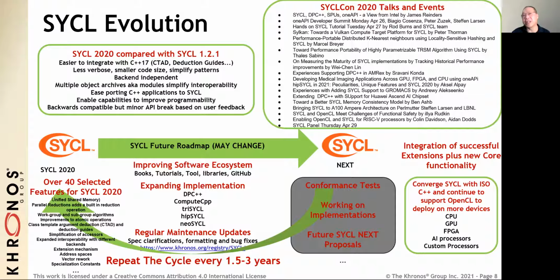On the top right, you're going to see all the talks and events at SYCLcon 2021. I remember when we first started this as a workshop called HPC C++, and along with the SYCL group, wrote most of the papers and talks 6 years ago. Now most talks are written by non-SYCL working group members, and that's a great thing. What a growth and achievement we've witnessed.